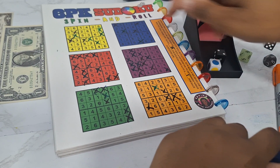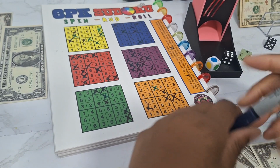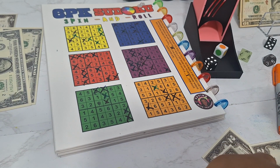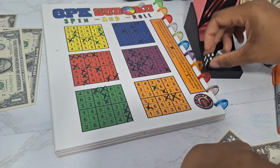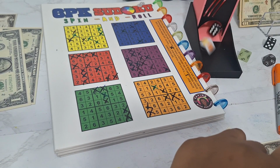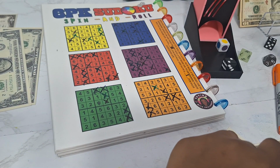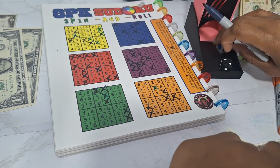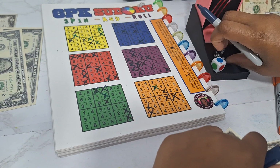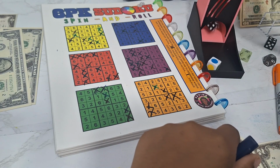Okay, blue. Puzzle 2. 1, 2. We got a 6. All right, so that's 4 turns. So there's another dollar. Let's go again. Orange. Puzzle 4. 1, 2, 3, 4. 1. Okay. Yellow puzzle 5. 1, 2, 3, 4, 5. 2. Blue puzzle 3. 1, 2, 3. 6. There are no 6s, guys. Roll again. 3.